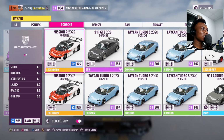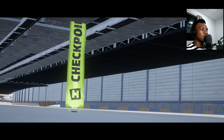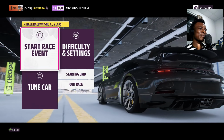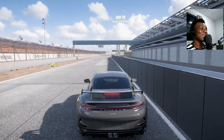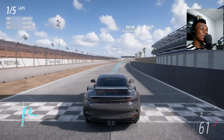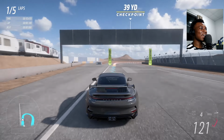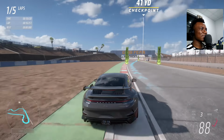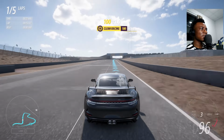Okay, here's the GT3. Still with 503 horsepower, 346 foot-pounds of torque, and the same weight as last time, same engine. Let's go. I remember the first run I did with this car in the last video, around the corners it was sliding a little bit. And did you notice the GT Black Series didn't even slide one bit in this video? So I'm expecting this one not to slide around. And people say all the Porsches in the game sound the same, but I'm not hearing it. This car sounds different than the GT3 RS. They don't sound the same.